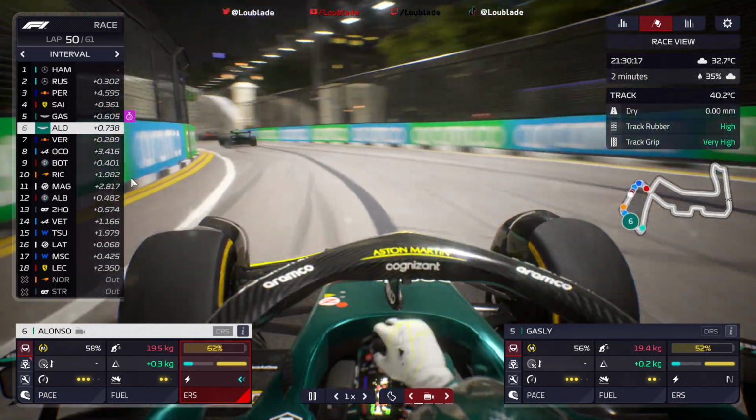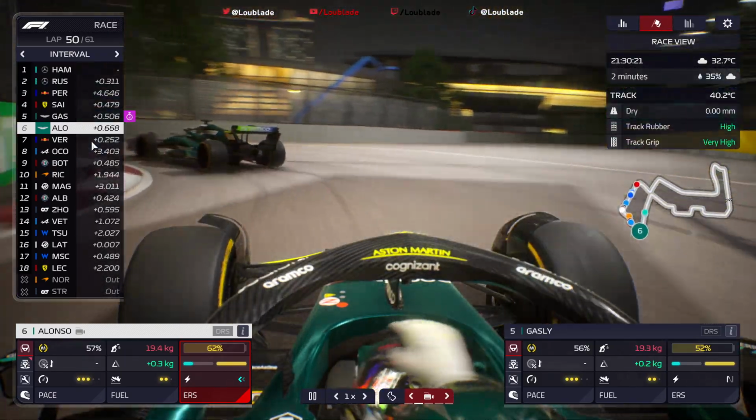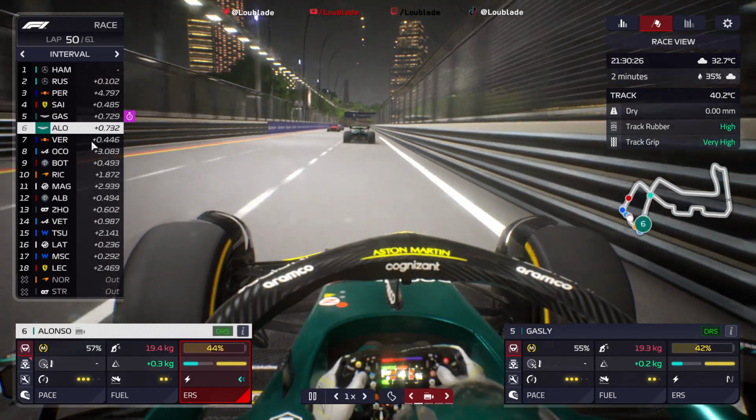It's all eyes on our two here. I think Max Verstappen's the only threat. I think 5th and 7th, barring a safety car, is the best result we are going to get.